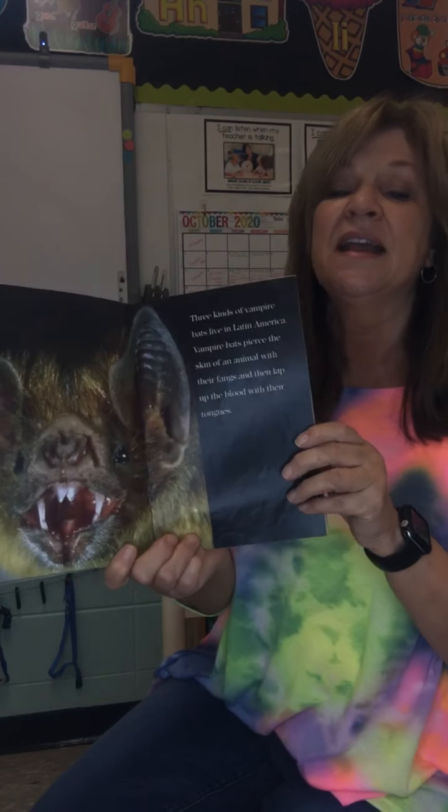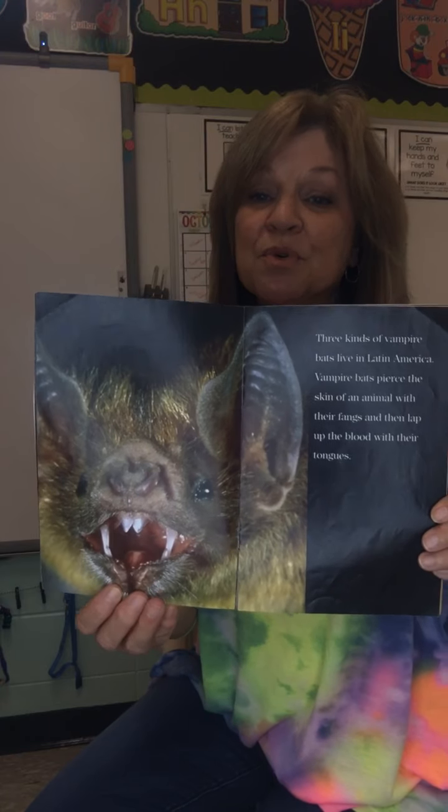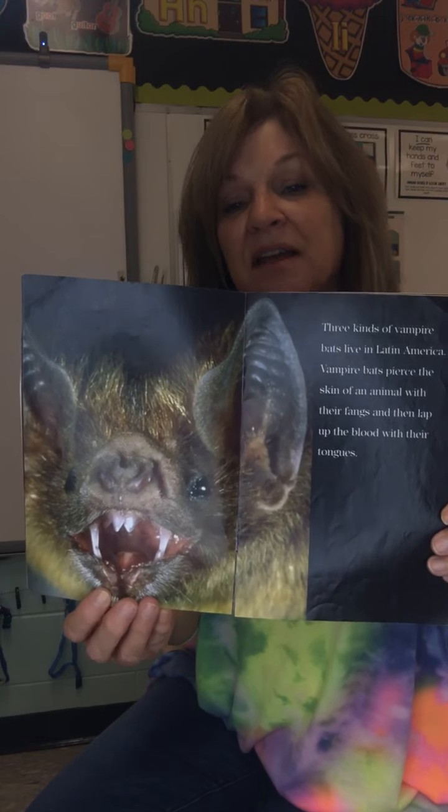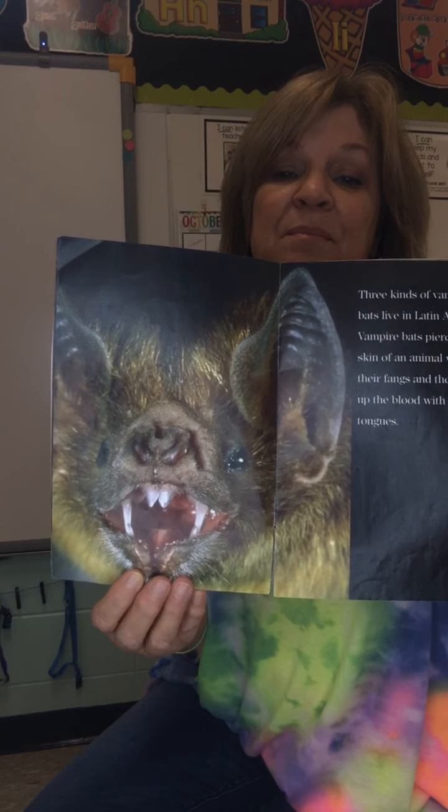Three kinds of vampire bats live in Latin America. Vampire bats pierce the skin of an animal with their fangs and then lap up the blood with their tongues. Now, vampire bats do not attack people. They do not suck people's blood. They do other animals. This is a vampire bat.